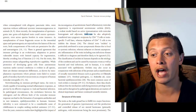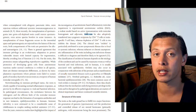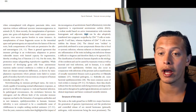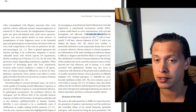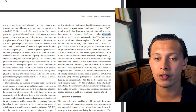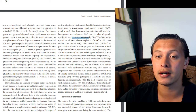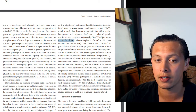So you have to make a lot more antibodies to make up for the fact that some of them are used against the body of the host, right? Anyways, continuing, this experimental autoimmune orchitis can also be adoptively transferred into syngeneic recipients by CD4 plus T cells or testis-specific T cell lines.